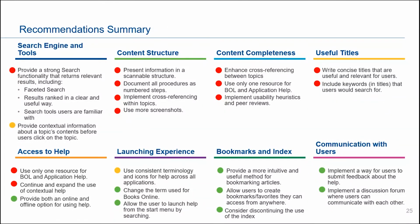Communication with users was interesting. They asked for a way to submit feedback to us about the help, which I think would be great, and then we could make more immediate improvements. They also talked about implementing a discussion forum where users can communicate with each other and ask each other, hey, what about this? Or can you find this in the help, or something like that? Okay, next page.